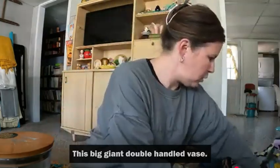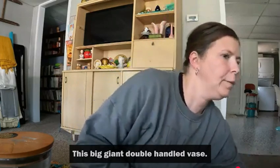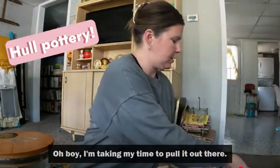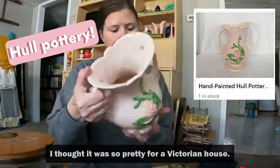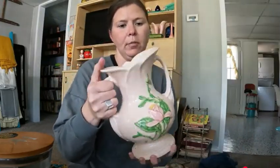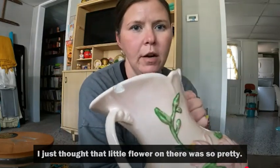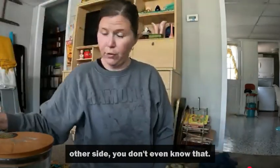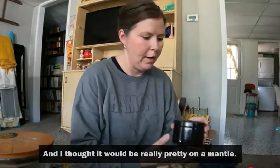This big, giant, double-handled vase. It is marked, but I can't remember what it's marked. I thought it was so pretty for a Victorian house. It's still available. I paid $3 for that. I just thought that little flower on there was so pretty. It is chipped on the one side, but if you display on the other side, you don't even know that, and I thought it would be really pretty on a mantle.